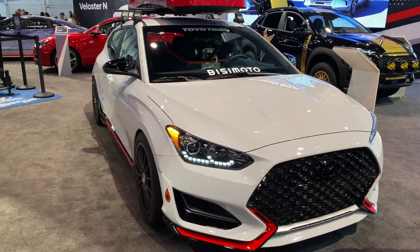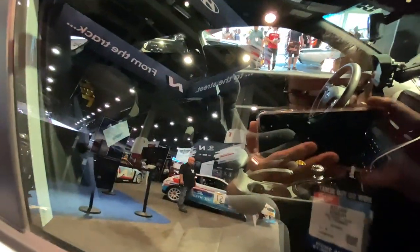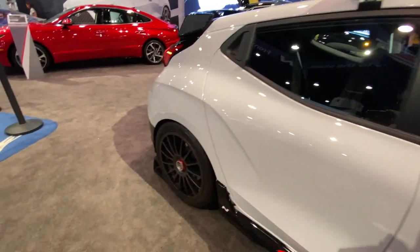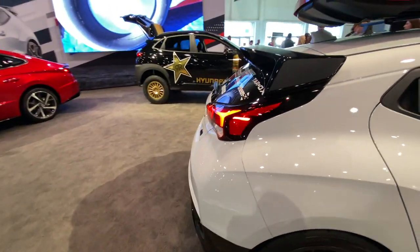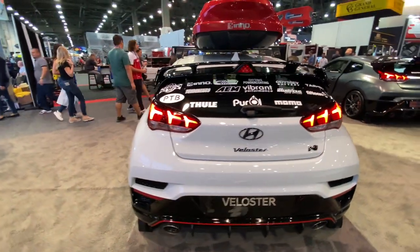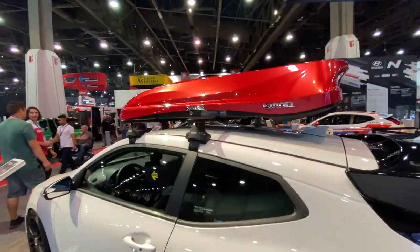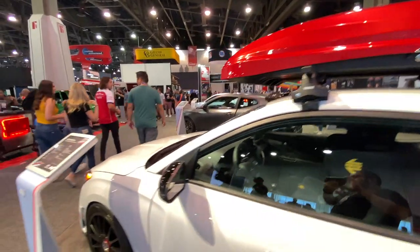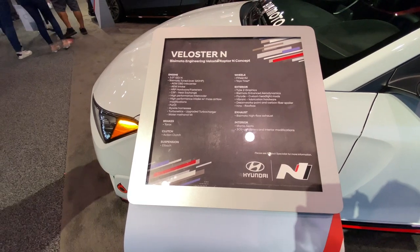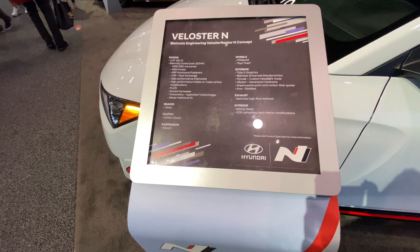Amazing. Looks great. Dang. Momo seats. Fitment is great. 1552. Inno rack is pretty cool. Definitely nice. Bissimoto tune, over 320 horsepower. Nice.